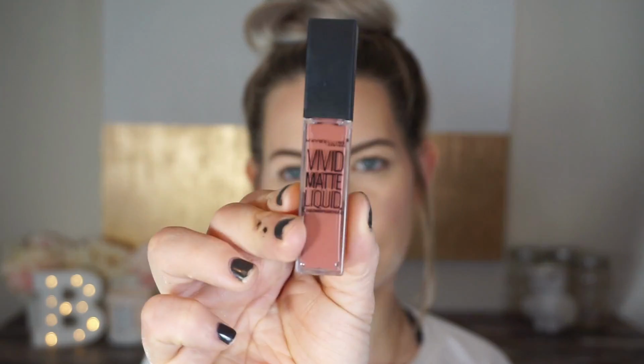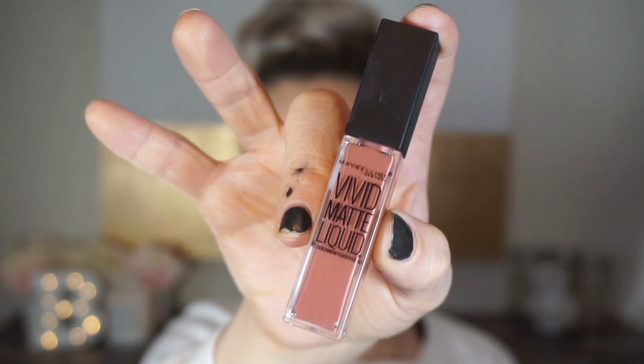And then on the lips, I used the Maybelline Vivid Matte. I just picked this guy up. This is in the shade 5, Nude Thrill. It's super pretty, I like it. I just applied a little bit and pretty much blotted most of it off. So this is what everything looks like.